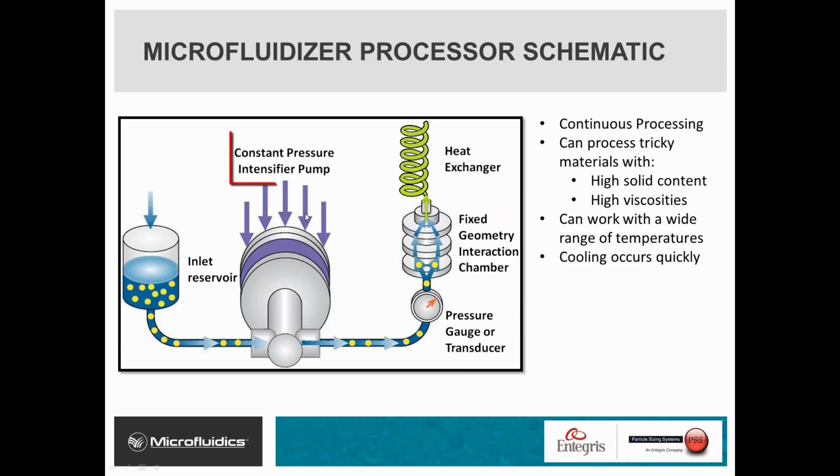These are custom-made pumps. So they can pump tricky materials like things that are very viscous or materials that have high solid loadings. And we can also work with a very wide range of temperatures. We can work with a wide range of solvents. And virtually all of our equipment has some sort of energy removal device like a heat exchanger or a cooling coil or something like that, because temperature is often a critical processing parameter in many applications.